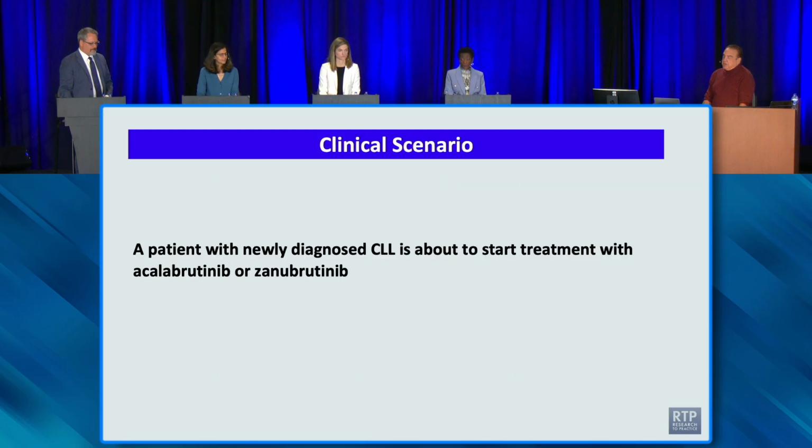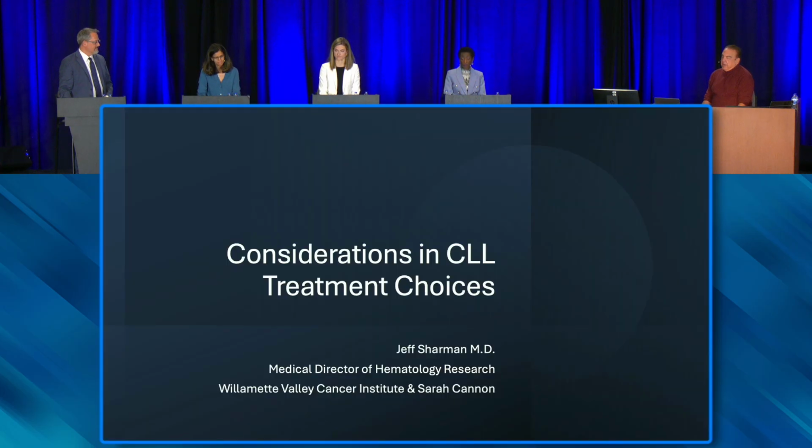First, though, we'll ask Jeff to talk about a patient or a situation where a patient is going to be started on single-agent BTK inhibitor. Jeff was really in the middle of the development of all these drugs and was instrumental in their evolution, and it really changed dramatically the experience of CLL for patients. So Jeff, let's talk a little bit about how we think through BTK nowadays. All right. Thank you, Neil.